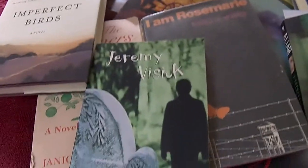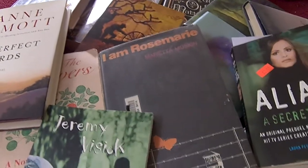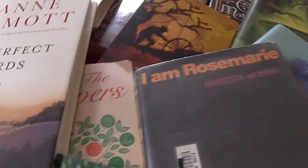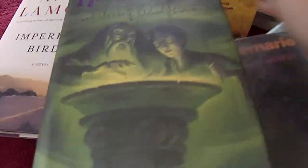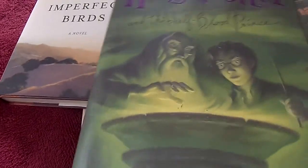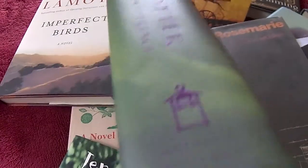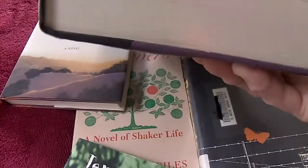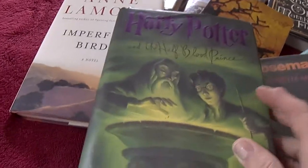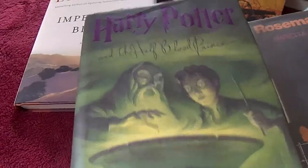So these are books that I got on my thrifting adventures. I stopped at a yard sale and I got one, and that's the one I'll show you first. I like the Harry Potter movies that I have seen. I haven't seen them all, but I do like the books, and this was $2 at a yard sale, and it was in very, very good condition. It's Harry Potter and the Half-Blood Prince.